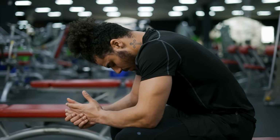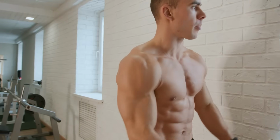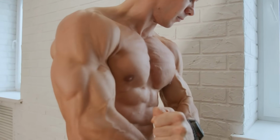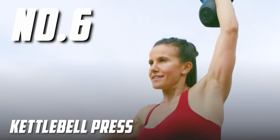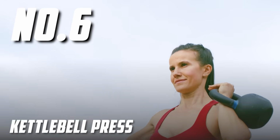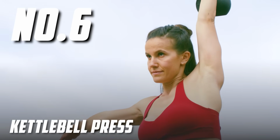Now, I'm about to show you an exercise that builds incredible overhead strength and power. If you want shoulders that can handle anything life throws at you, this next movement is non-negotiable. At number 6, we have the kettlebell press, the ultimate test of overhead strength and stability. This exercise builds serious shoulder mass while challenging your entire core to maintain stability.